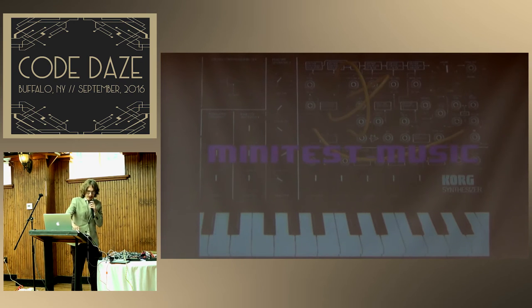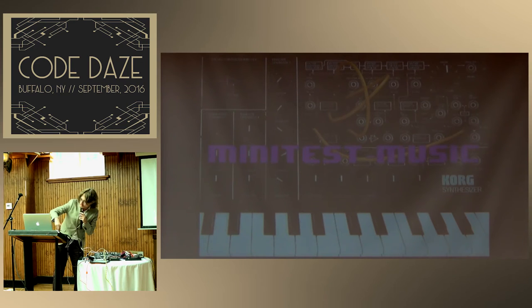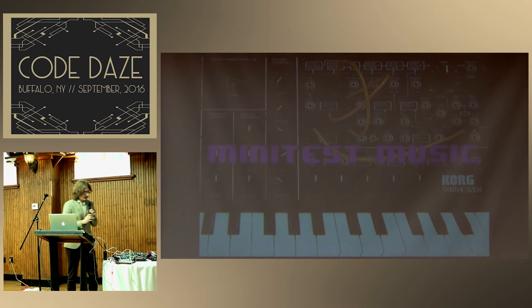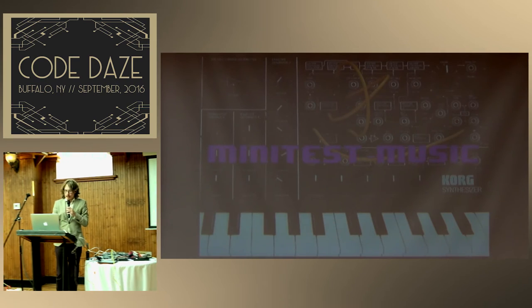Ah, yes. So, imagine you're writing tests, as we all do, and you want to know that your tests are passing, or if they're failing, you can have output on your screen. But I thought, wouldn't it be more fun to have musical notes play instead?